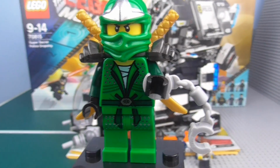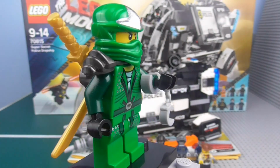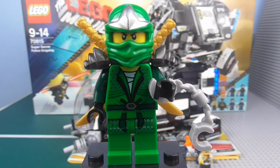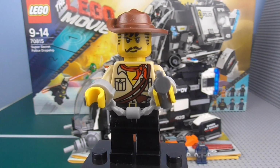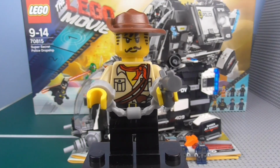Very cool minifigure. Arguably one of the coolest in the set, along with Batman. But yeah, I think now let's just get on to the final hero of this set. And that is Johnny Thunder. Okay, so here we are with Johnny Thunder. I am going to be completely honest with you. Please leave down in the comments.